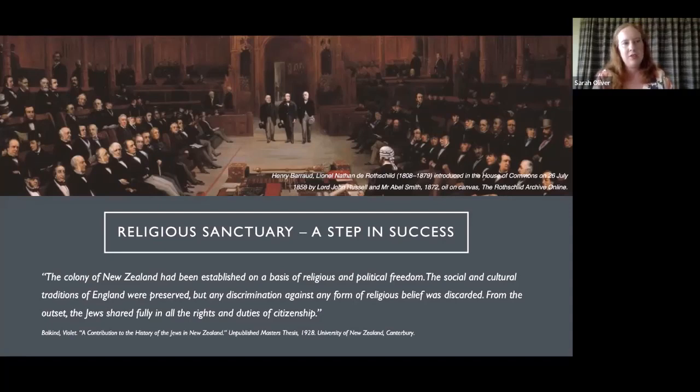David Nathan came to New Zealand in 1839, and only 9 years earlier, in 1830, were Jews of London able to carry out retail trade. So he came to New Zealand and he set up a tent in Commercial Bay and he sold from it. But only 9 years earlier were Jews really able to do that in London.